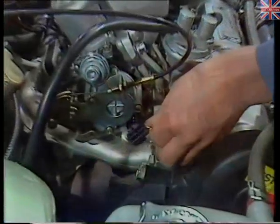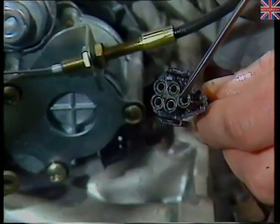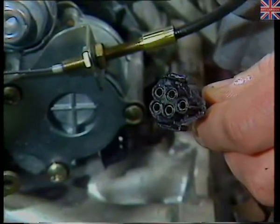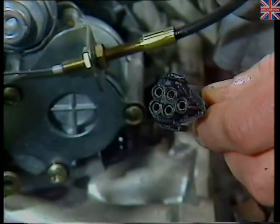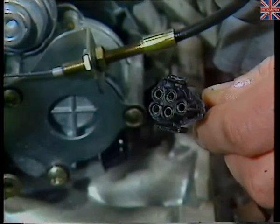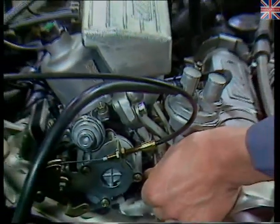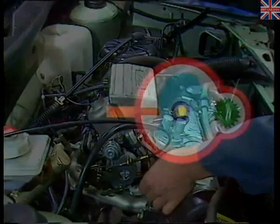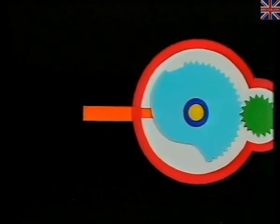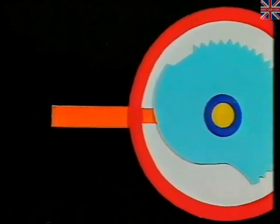There are 5 connections from the stepper motor to the ECU, 1 common and 4 returns. By earthing various combinations of these returns, the stepper motor is made to move in steps of 7.2 degrees, with a maximum movement of 3 complete turns, which, through reduction gears, gives 120 degrees of choke movement. The first 40 degrees of movement operates a throttle jacking and fast idle facility, both of which we'll cover later in the program.